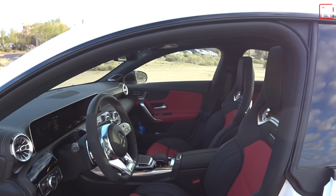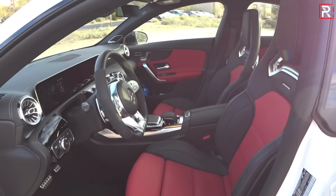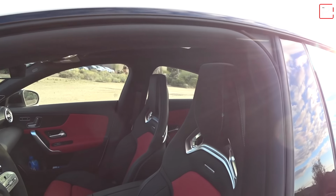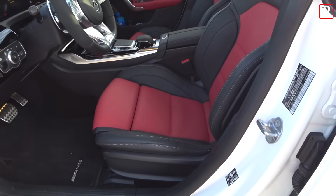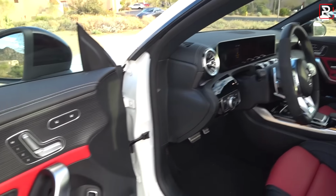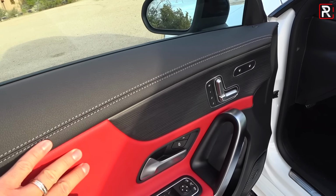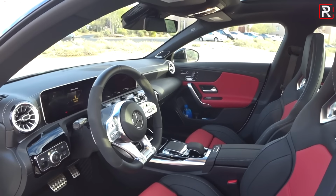Now, my tester has the exact color combination that I would purchase for myself, with this polar white exterior, the upgraded $1,500 full leather interior with the AMG sport seats. That's $3,000 extra for those sport seats, but I love the two-tone with the red and the black, the contrasting white stitching. It's got the gray matte finished wood here, which is really nice. It also has the upgraded Burmester sound system, which sounds fantastic.